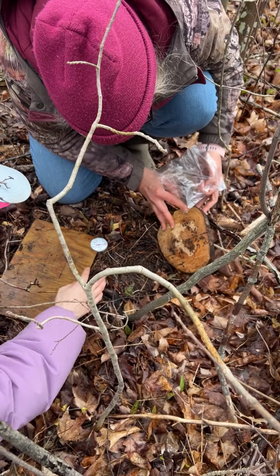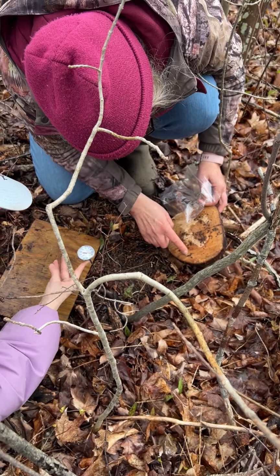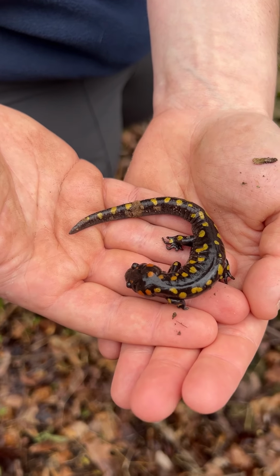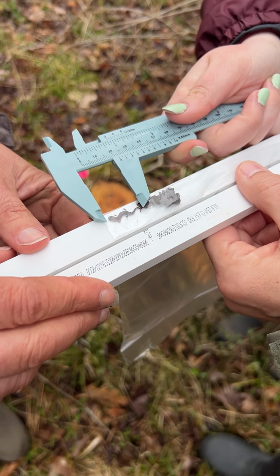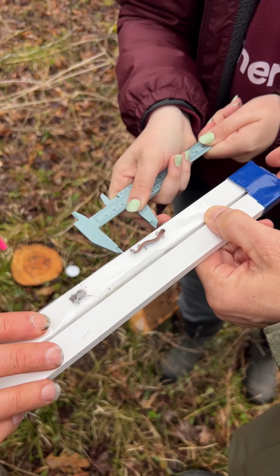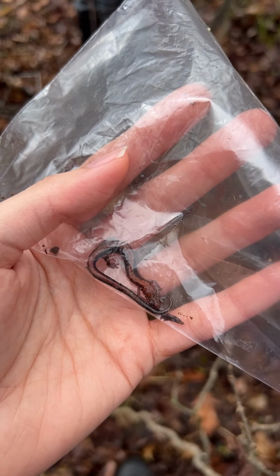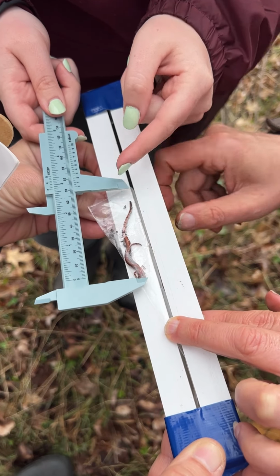While not every cover object had a salamander under it, even in the absence of Sallies, we encountered slugs, worms, millipedes, isopods, and more. All of the other groups found Sallies as well, including one spotted salamander, which was so cute. After we were all done, we gathered as a group to compile our data and do quick calculations on things like species richness and relative abundance, both statistics that help the nature preserve track how the salamander populations are doing from year to year. All in all, we captured, measured, and released 16 individual salamanders representing 2 different species, which they said was a huge increase from last year.